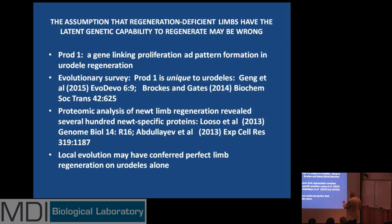He finds in this survey that PROD1 is unique to urodeles. It isn't found in any other species of amphibian, including Xenopus, just in the urodeles, which are the only ones that can regenerate. And Thomas Braun's laboratory in Germany did a recent proteomic analysis of newt limb regeneration, which revealed several hundred newt-specific proteins that could be correlated with regeneration, although we don't really know that. So the bottom line here is that local evolution may have conferred perfect limb regeneration on urodeles alone. There is no ancestral regeneration system that we all might have.